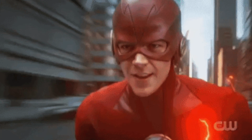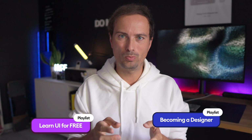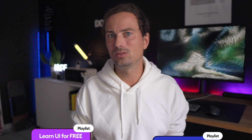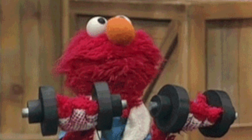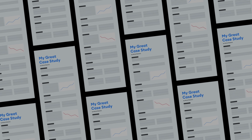So yes, focusing on UI skills will get you a job a lot faster. And I can help you with that a little bit. But of course, most of the work has to be done on your part. You need to put in the hours, you need to work tirelessly every single day, and you need to practice every day to get good at it. But if you do that, chances of getting your first job are way higher than if you just focused on writing personas and customer journey maps.